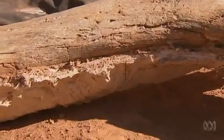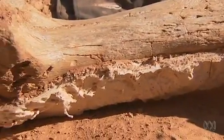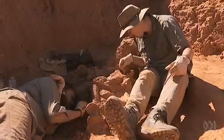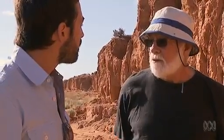So the sediment actually is the key. You can't really use the bones. You could try and date the carbon that was in the bones if you had collagen in there, the protein structure of the bone, but that's long gone. So the only thing you can really do is date the sediment in which they're buried. The sediment is more key to trying to understand the age of these animals throughout this region.